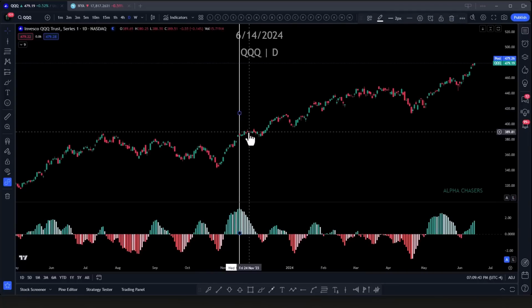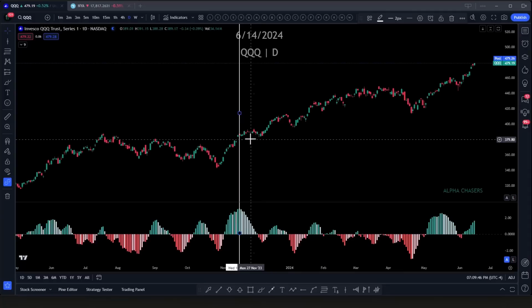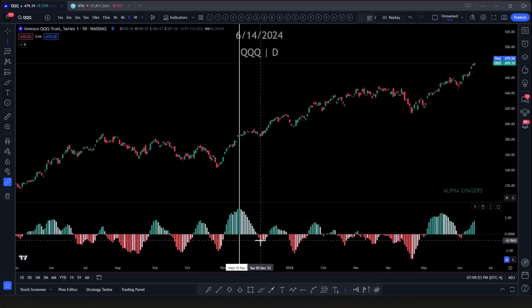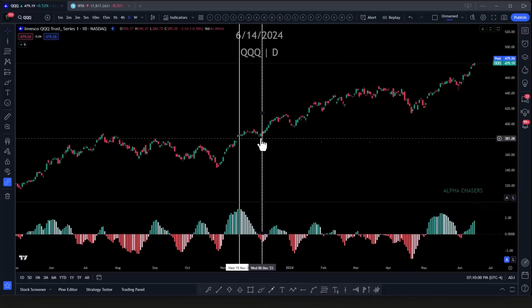Well, we went sideways. All right, you're not falling out of bed, but you're not really going anywhere either, for that period of time. And then what you would do is take a look at when the red changed to the light red, and you go here and you drop that line right there. See what happened when it changed colors? And what happened? That was the bottom.